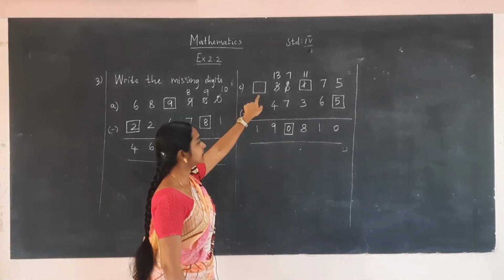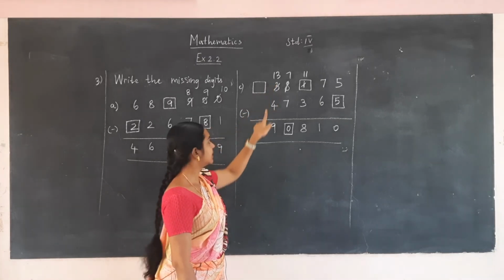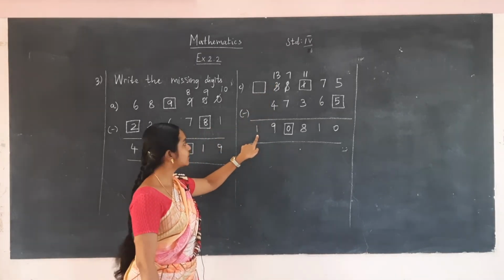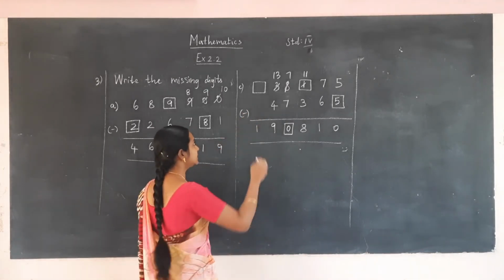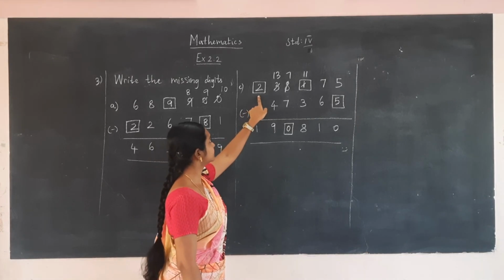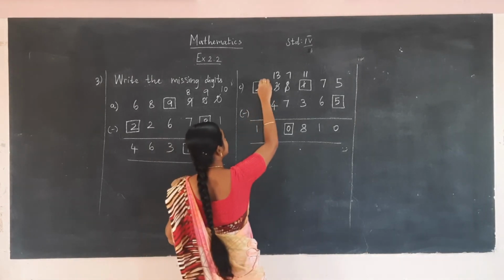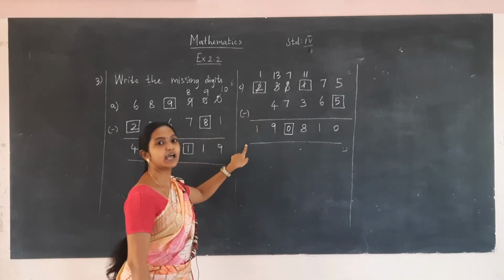Here the number is missing. We have borrowed 1 from that number and the answer is given as 1. We don't have any number here. So the number must be 2. And 1 is borrowed to 13. So 2 will be changed as 1. So we have got the answer.